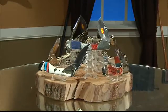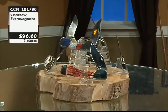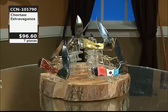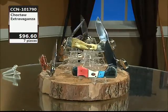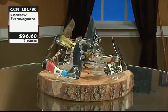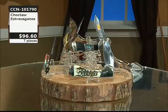Let's sell some Choctaws. I love these. Yeah, they're easy to sell. They are. All right, Choctaw Extravaganza. You got 7 pieces right here for $96.60. Retail $213.91. Per piece price, $13.80. These things are about 3 3/4 inches a piece.